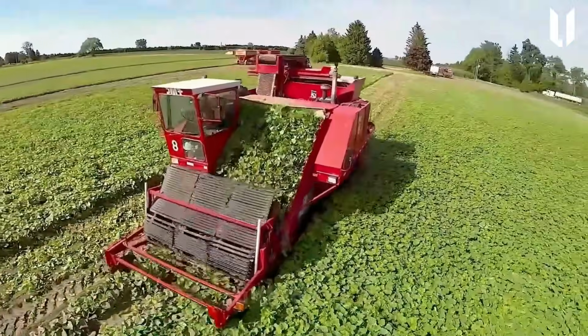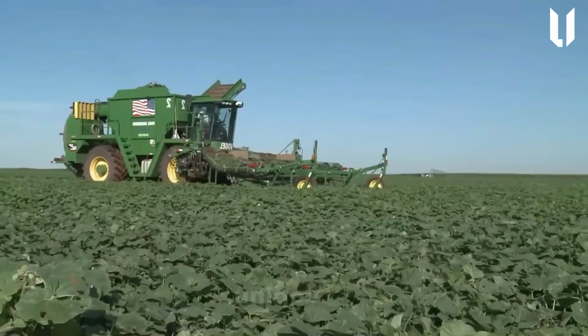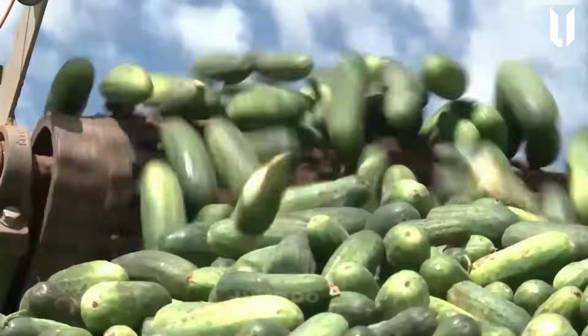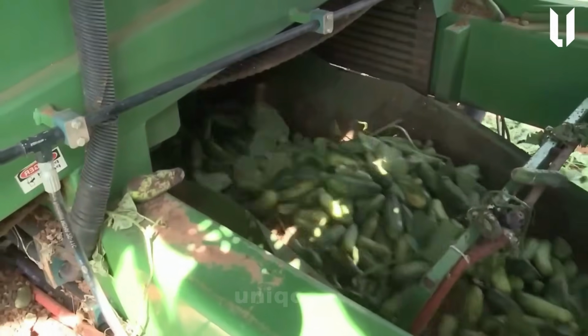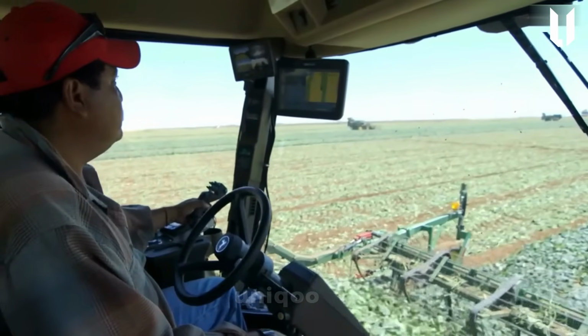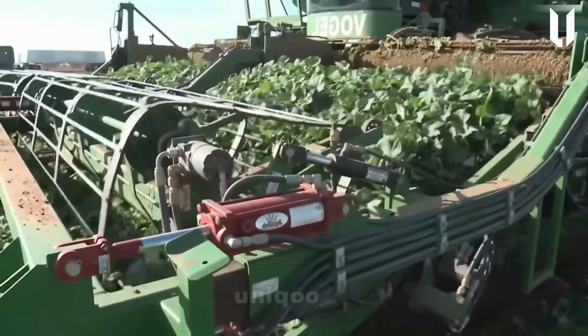The process begins in the field when cucumbers reach the ideal size of 5 to 10 centimeters. Farmers prepare a large harvesting machine designed to pick huge amounts quickly while protecting the fruit from damage. Before starting full harvest, the operator tests the machine on a small section of the field. They adjust the speed, shaking strength, and picking height so only ripe cucumbers are taken.